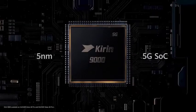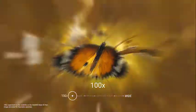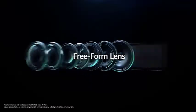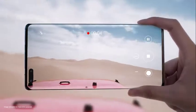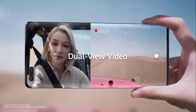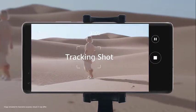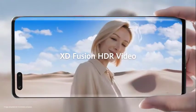The ultra-wide camera uses a free-form lens which, to cut a detailed scientific process down to its bare elements, uses an uneven shape to effectively reduce the kind of distortion ultra-wide snaps usually have. This works well, and wide-angle pictures looked fabulous. The periscope telephoto lens supports 5x optical zoom, and pictures taken at this zoom level look so good that it's hard to tell they're zoomed at all. You can zoom in 50x optically, which simply crops in the image, and compared to super zoom snaps we've seen from other phones, the Mate 40 Pro's don't look awful.